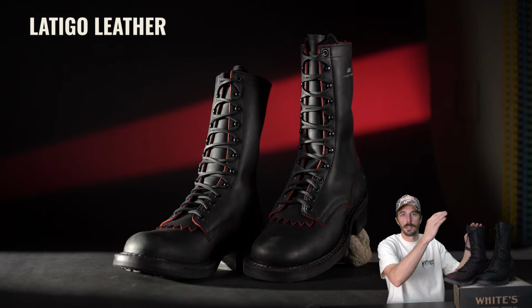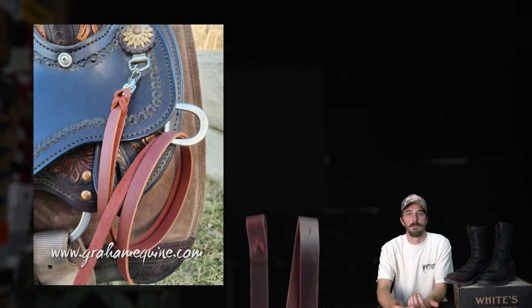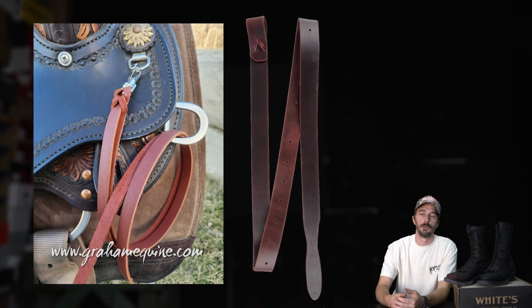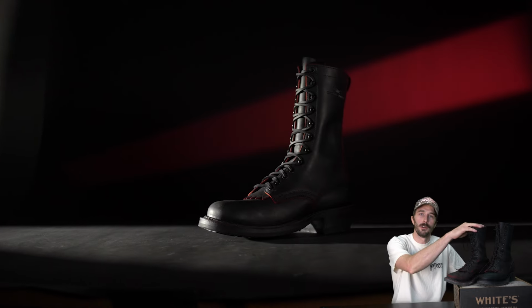The blood core leather is a latigo base, which for decades and decades has been the leather of choice for saddles, for the straps that hold the saddle on a 1,000-pound horse. And it's so strong because it's absolutely packed with oils and conditioners to prevent it weakening over time. So that's why I wanted to do a latigo for the tannage of this leather.